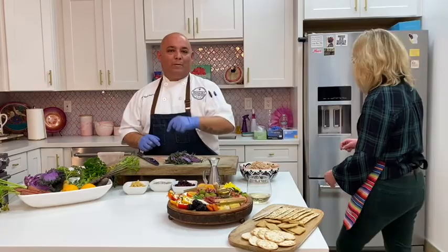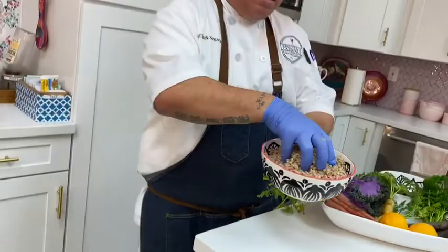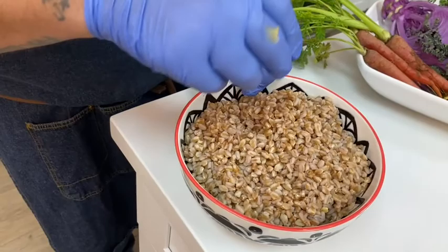Okay. So here we go, you guys. We're going to saute our wonderful farro here. Let's take a look at it. Okay. That's what it looks like. All done already. When you get it, it's really hard. So that's why it's not like white rice. White rice, you cook it in 7 minutes, 8 minutes. This takes about 20 to 25 minutes, you guys.